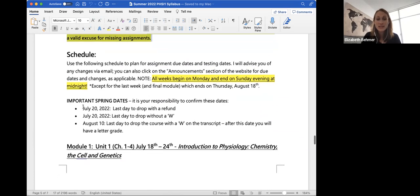Okay, important spring dates. These are the last dates to drop with a refund or drop without a W. And that's just this Wednesday, July 20th, because the course is so condensed. So just keep that in mind. If you do want to drop after that, you will get a W or a letter grade. You do have till August 10th to drop the course with a W.